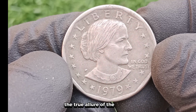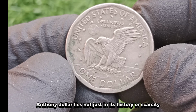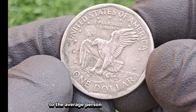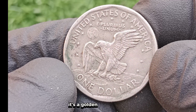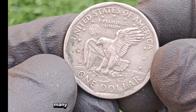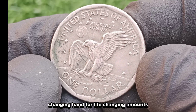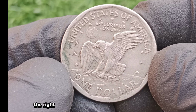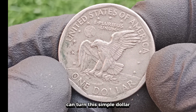The true allure of the 1979 P Anthony dollar lies not just in its history or scarcity, but in the transformation it offers. To the average person, it's pocket change, but to the educated collector, it's a golden opportunity. Many stories exist of coins like these changing hands for life-changing amounts, purchased by collectors eager to own a piece of numismatic history. The right buyer, the right condition, and the right time can turn this simple dollar into a million-dollar miracle.